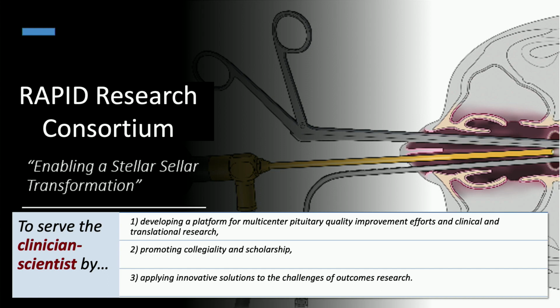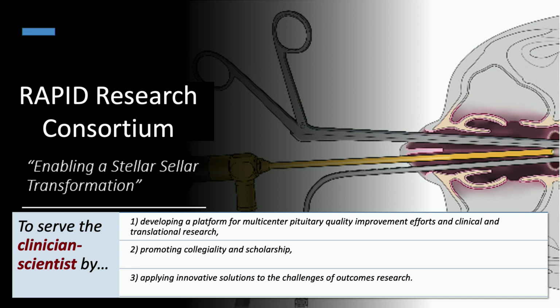We don't do this in isolation. There's still a lot of room, a lot of need for continuous work in skull base and neuro-oncology. One of the areas where we're teaming up with other multidisciplinary and academic centers around the country is shown here. There's an entity called RAPID, which is a multi-center group looking at pituitary surgery and hoping to expand to other skull base surgery in a way to pool our data together.